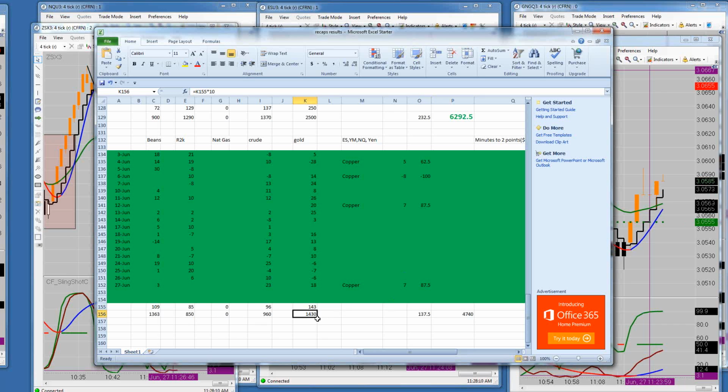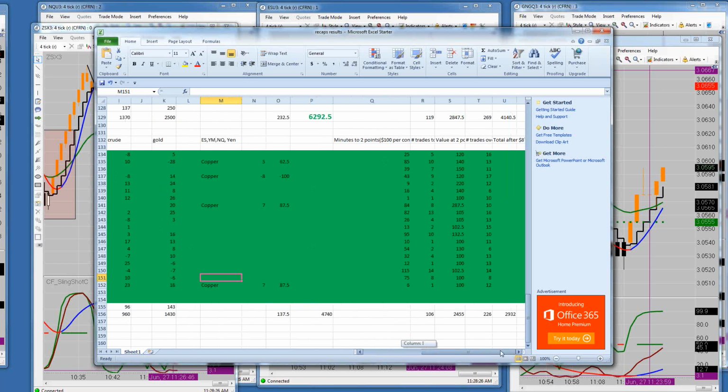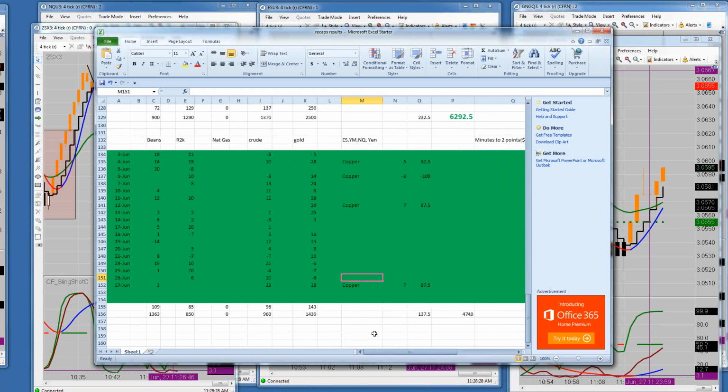Gold, after today, gold jumped back on top, then soybeans, then the Russell. Actually, then crude, then the Russell. That's the way it's gone for me on the month. I didn't count Dwayne's ES trade yesterday, because I want to be exactly right.